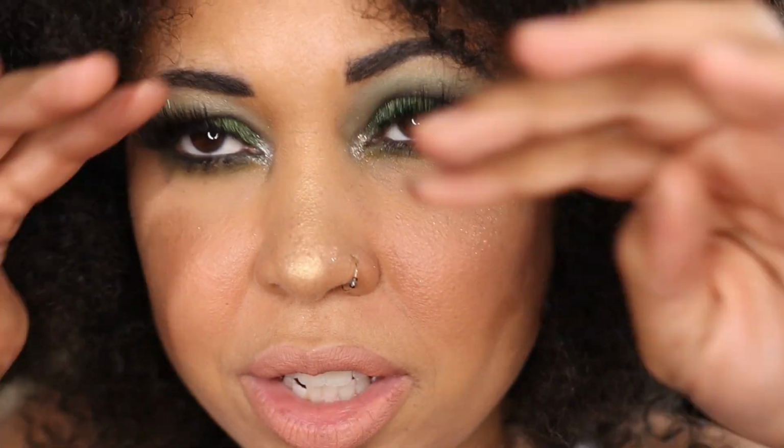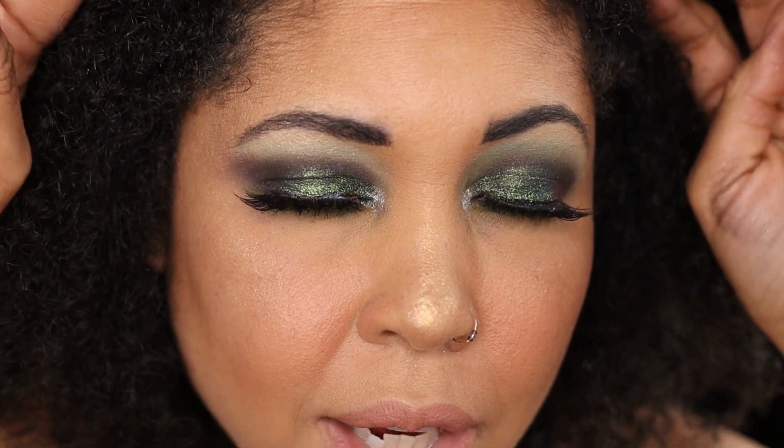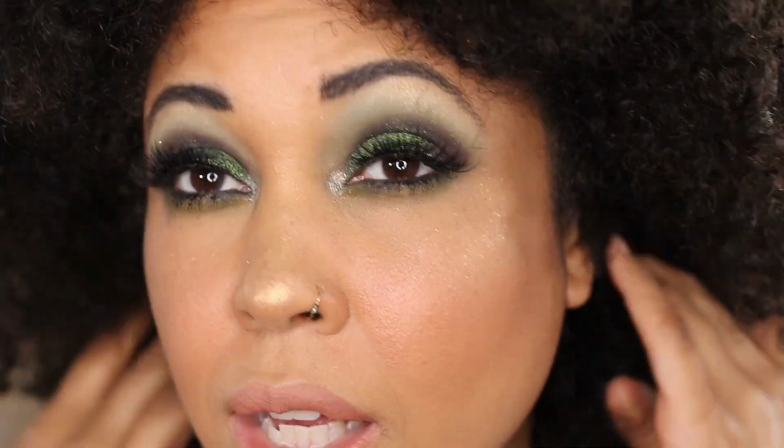Okay, you guys, here is the final look with the lashes. These are House of Lashes. My friend Kelly over at Keep Beauty Real gave these to me, and they are lasting pretty well. I actually like them a lot. But yes, what do y'all think about this look? This little smoky, foresty look.